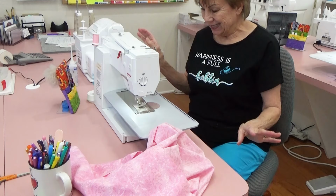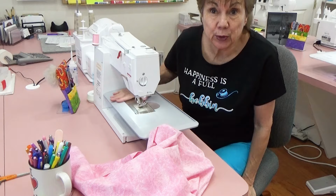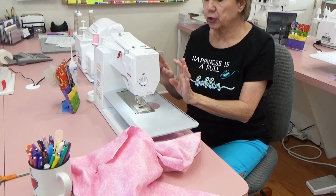We'll figure it out. I had to get all of its parts out of the suitcase and get it all put back together. So now we're going to sew the woven, and I'm going to sew the woven on the Virtuosa. I could have sewn the knit here and the woven there.